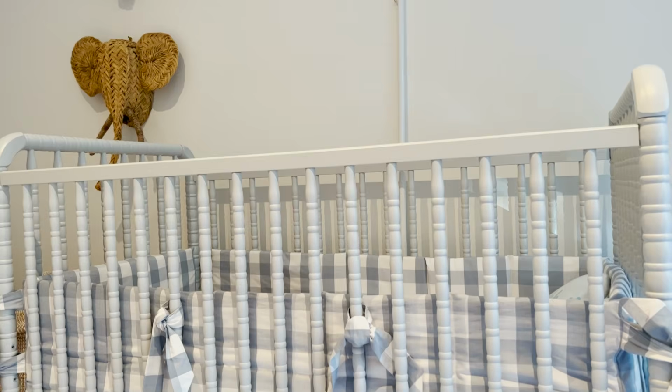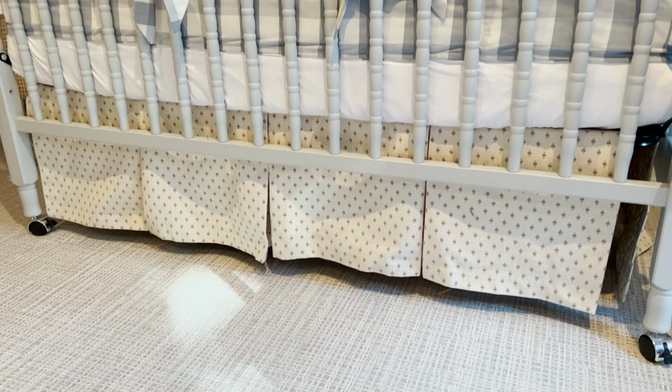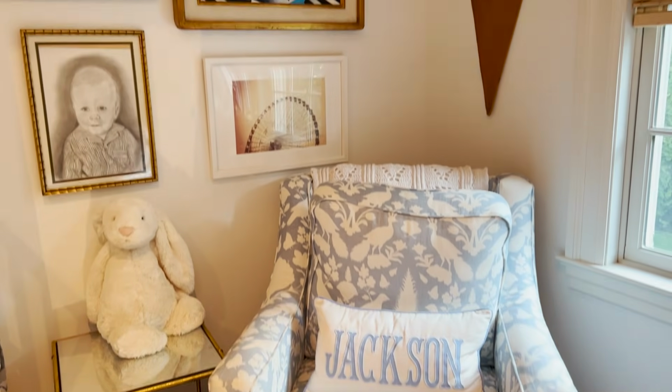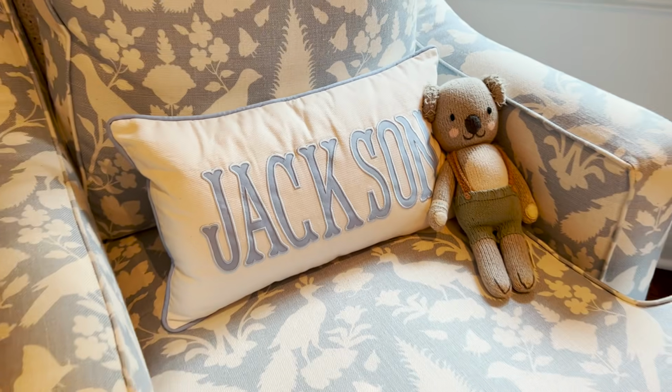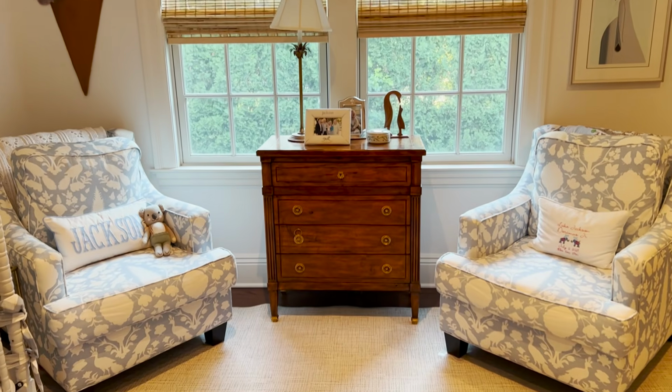On his crib, my mom actually made the bumper and the bed skirt for the bed. So just a little touch from the grandparents. These chairs actually used to be in my living room, and because they were light blue and went with his nursery, they live in here. But that's just something that I can take out and put somewhere else, maybe once he grows out of it.